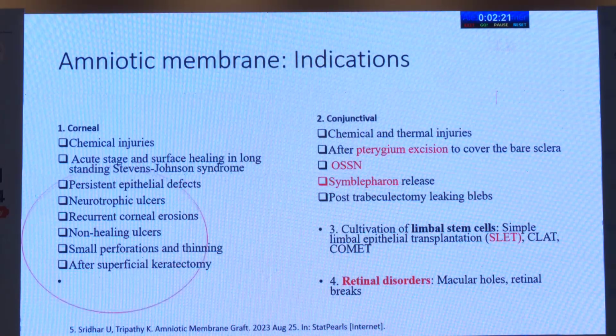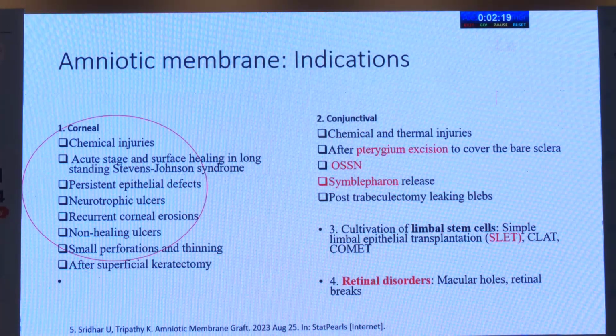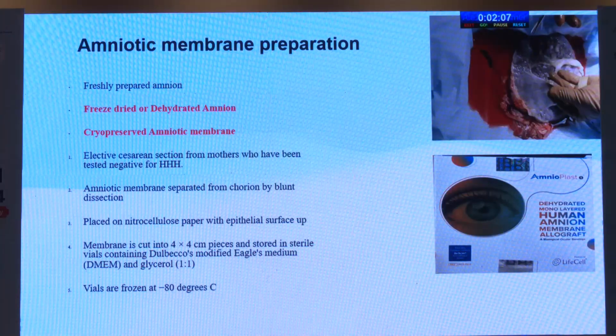Now, there are some common indications of amniotic membrane, but apart from the ones in tarsorrhaphy, it can also be used for pterygium, in OSSN, symblepharon release. We all know it's very helpful in SLET, and recently also in retinal disorders like macular holes. I'll not go into the details of preparation, but you need not worry about the preparation part. There are institutes that are providing the tissue, and you also have the freeze-dried membranes.